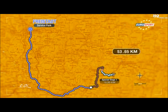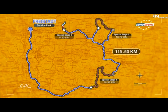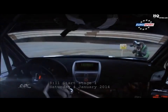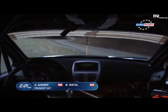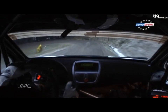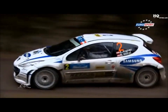Here's a look at that first loop of 3 stages, stage length varying from 8 kilometres up to a little under 19. Crews will head back to service in between for a 30-minute reprep and a chance to choose tyres, remembering the tyre limit in ERC of 20 tyres for the event, plus 4 if you take part in shakedown. No snow on the road, but a lot of tricky icy patches. Andreas Aigner underway in the Peugeot 207 S2000. On studded tyres, but look how slippery it is. Has a lot of moments going off the road, using every inch and a little bit more there. Some of the cuts planned, some definitely not.